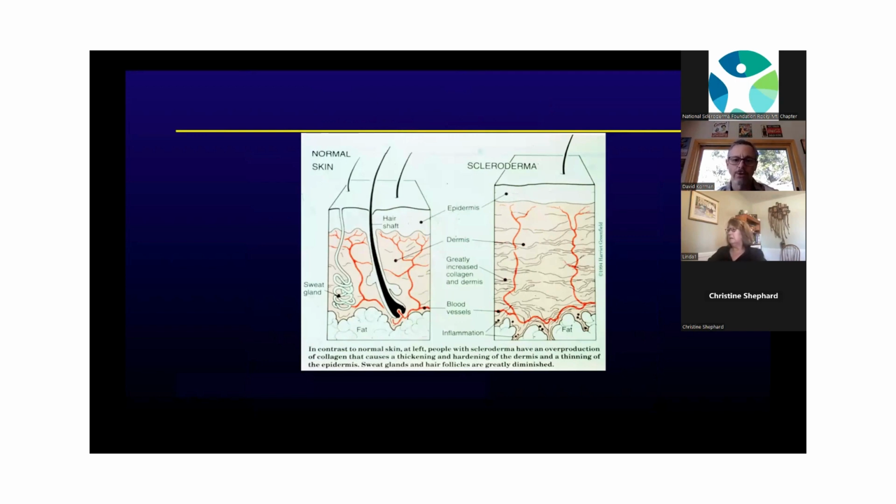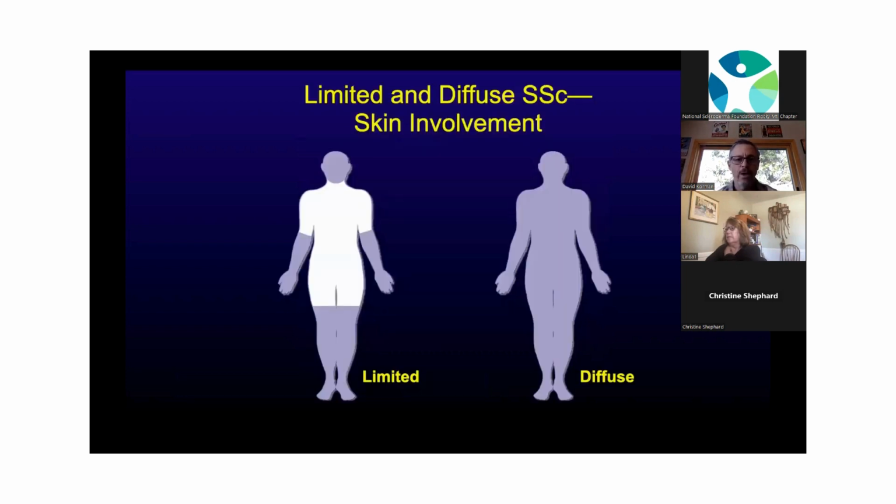And then when it loses that mobility, you get that hidebound appearance or that hidebound texture, and that can limit, for example, joint movement. And if joints don't move long enough, they're going to be contracted and stuck in that position. There are basically two distributions that we see, limited and diffuse. And I wanted to put up this slide to just make sure that we understand that limited and diffuse just refers to the distribution of the skin.